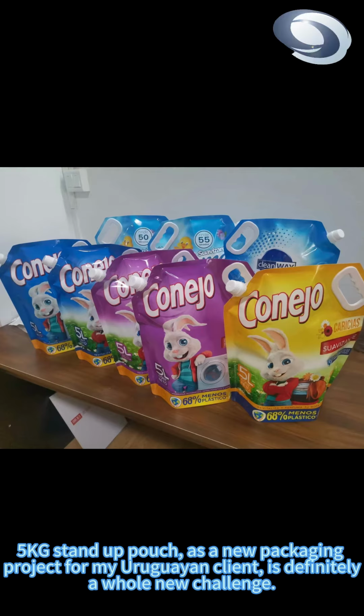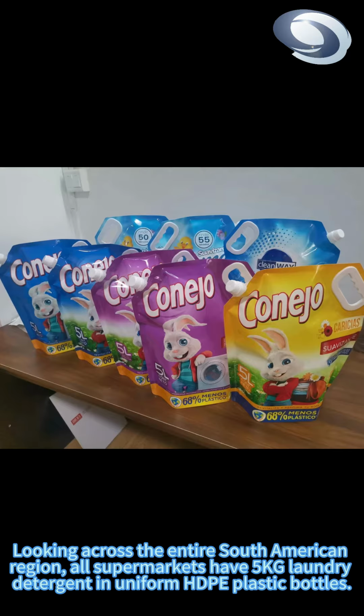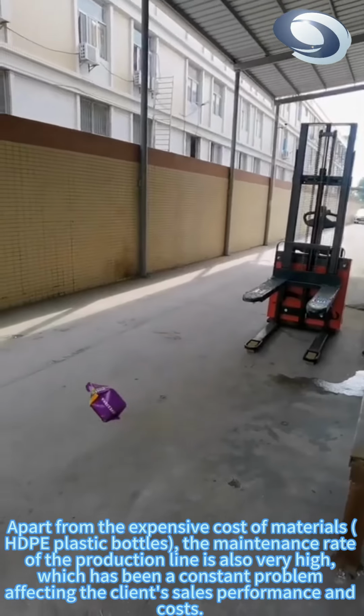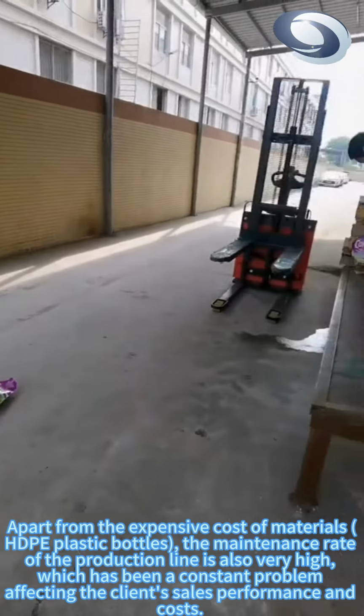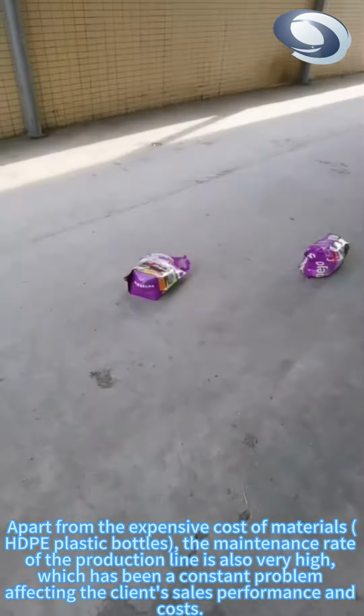5 kilograms stand-up pouch, as a new packaging project for my Uruguayan client, is definitely a whole new challenge. Looking across the entire South American region, all supermarkets have 5 kilograms laundry detergent in uniform HDPE plastic bottles. Apart from the expensive cost of materials, HDPE plastic bottles, the maintenance rate of the production line is also very high, which has been a constant problem affecting the client's sales performance and costs.